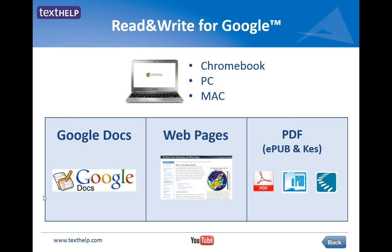The first piece you'll see is in Google Docs. The second is going to be when students are on web pages. And third is going to be through Drive, the ability for us to make accessible PDF documents as well as any EPUBs or existing Kurzweil files, KES files.